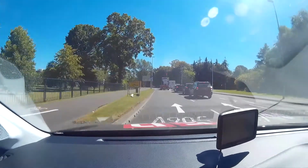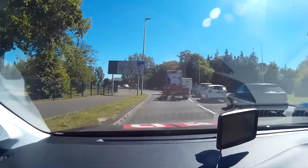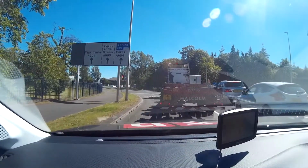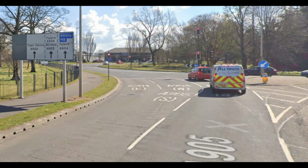The next road sign shows that the two lanes divide into three. The left-hand lane is for Town Centre A904. The middle lane is for Falkirk, A904 or Bowness A905. The right-hand lane is for Stirling M9 or Falkirk A904. The road markings show that it is the left lane that splits in two.